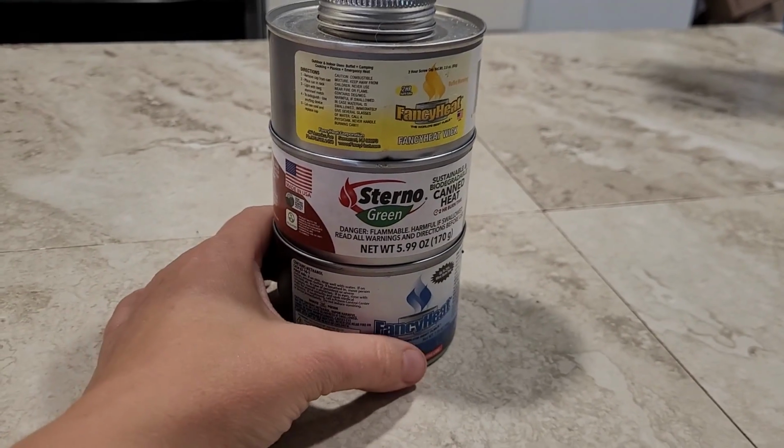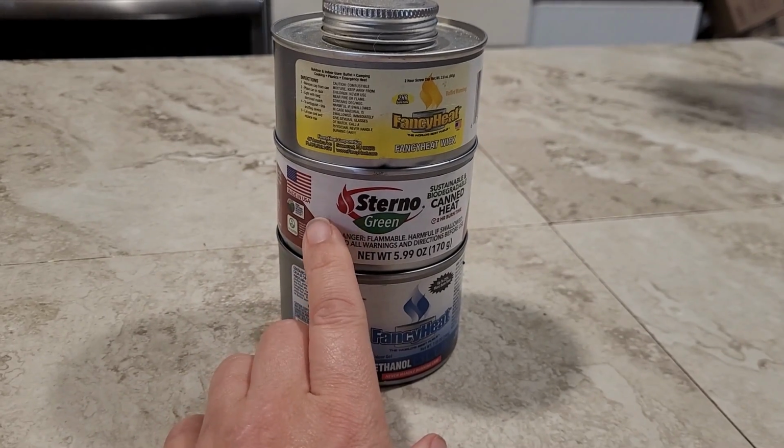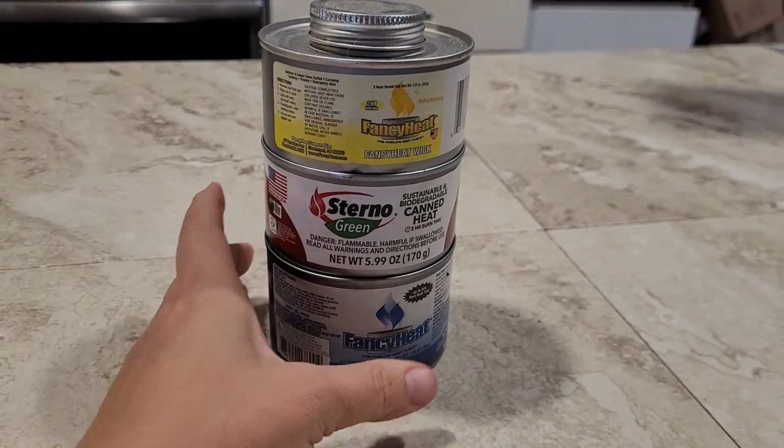The cheapest place that I've found to buy them is in a big case at a warehouse club store. I think it was Sam's Club where I got the name brand, and it was less than $1 a can when I bought the large 24 pack.